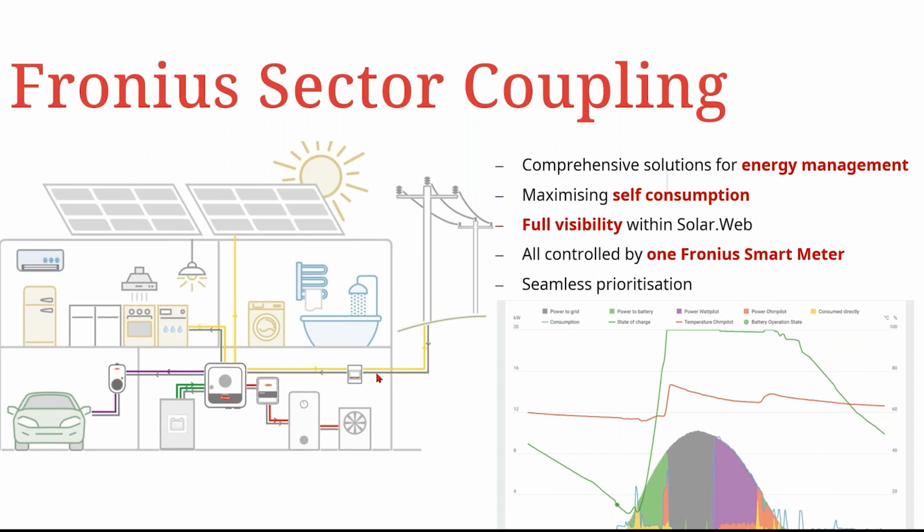And you're not going to have a situation where all the devices are fighting against each other for that available surplus energy. When you start to incorporate different devices from different manufacturers, you start to see one device taking control and always being the primary device, whether you want it to be or not. And of course, if everything's from Fronius, we can integrate that all into SolarWeb. So we can see the green energy for our battery charging, the red for our Ohm Pilot, purple for our Wattpilot EV charger. And of course, we can see the states of charge and temperatures all in one place as well.